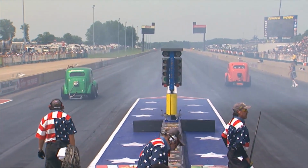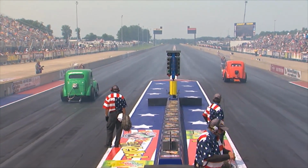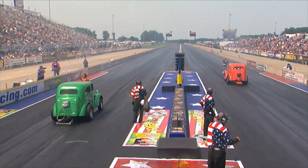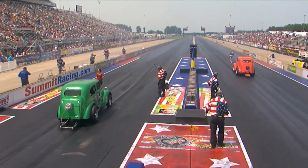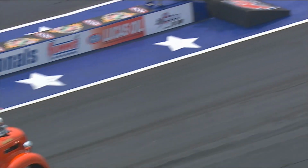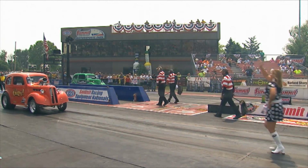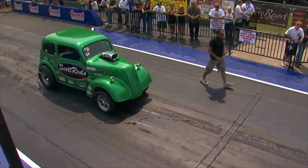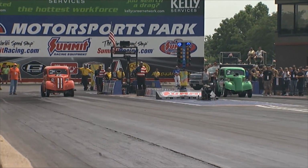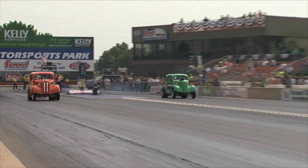Brian has been the quickest car so far, but, well, we've seen how that worked out in other eliminators. So a couple of 48 Anglias, a couple of supercharged big block Chevrolets will run for the trophy here in AA gas supercharged, the classical gassers. So Brian in this orange car over here in that Budweiser lane, and Allen over there in that Summit lane. So here we go for the trophy at AA gas supercharged, Summit Racing Equipment Nationals, and It's Crazy.